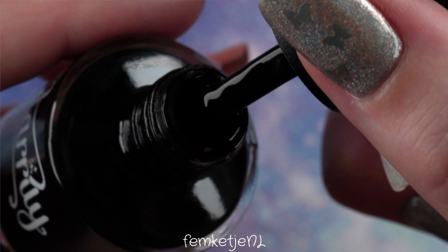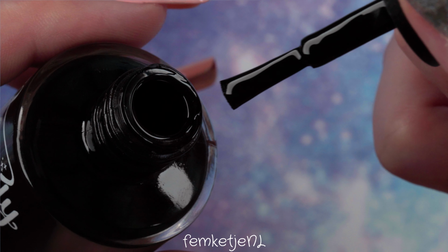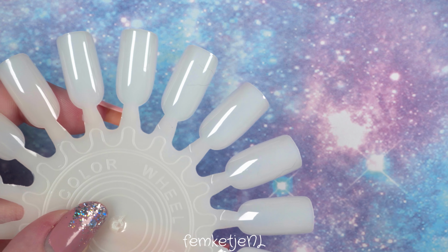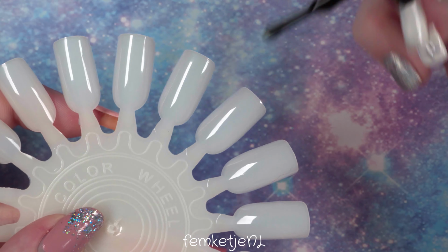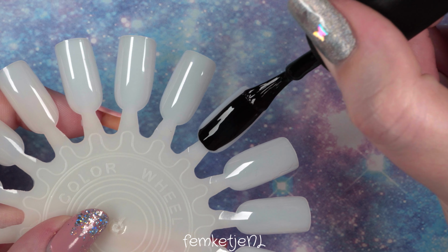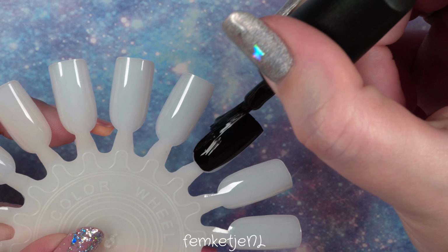But here you can see a little up close B-roll shot of this Avanza Black. I've done some up close and personal macro shots for each of these polishes, just to show you what they look like really up close in the bottle as well as on the brush. But here you can see me apply this color on one of my swatch wheels.